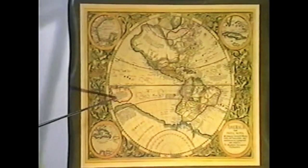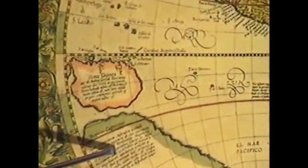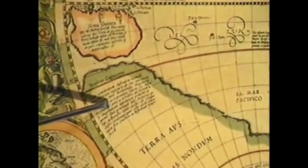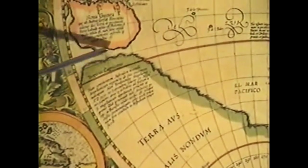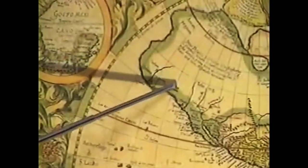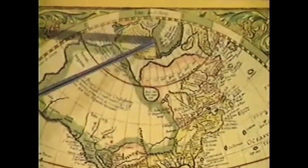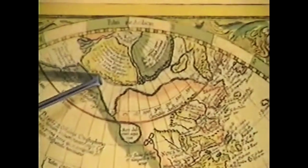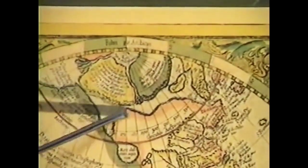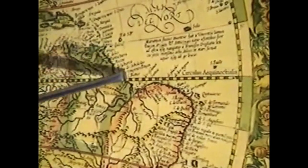The script in the New Guinea section is virtually the same as what we read you earlier. The script here in Terra Australis is also the same. You can see the space between the two getting wider. We have the same script up here in North America concerning Christopher Columbus. Up to the north, once again, we have the Bargos Islands. And over here, we have a script that tells how the Amazon River had been completely discovered and mapped.